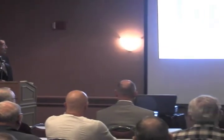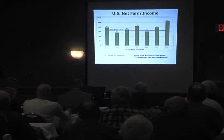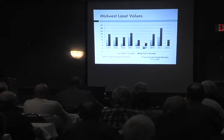Well, why is the land so high? Well, U.S. net farm income is at record highs. Only 2 years out of 10 have we been below average. We're high. And this year is projected to be a record year. Midwest land values are high every year but one. The low end didn't increase in 2009, but other than that, we've had increases every year for the last 9 years. Average increase 7 to 16%.